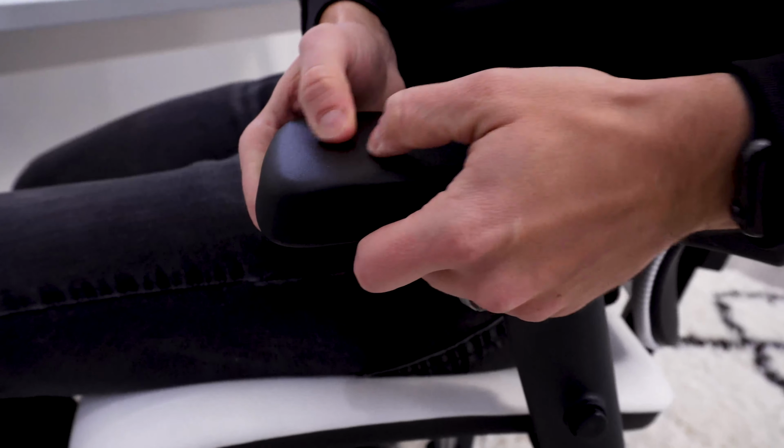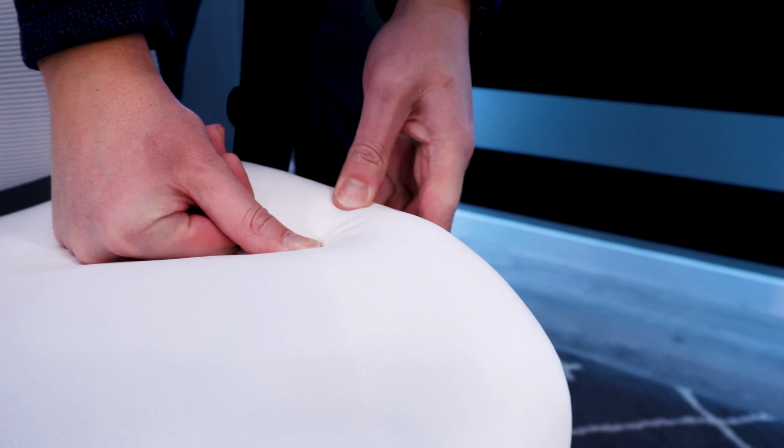$1,000. Yeah. So it's like $200 for those. Yeah. So I also like the M9. I think the back is great on that chair. The seat, I really think it's too firm. So I went a little different route. I picked the Sayl chair.